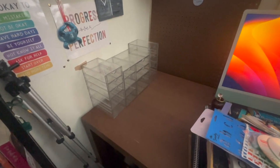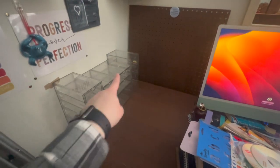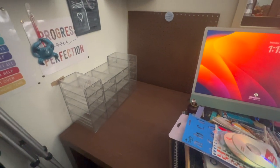I don't know if I like them this way or if I want to turn them this way. But I feel like if I turn them this way, then that's going to be defeating the purpose, because I wanted to try to save the space between stuff and the computer.